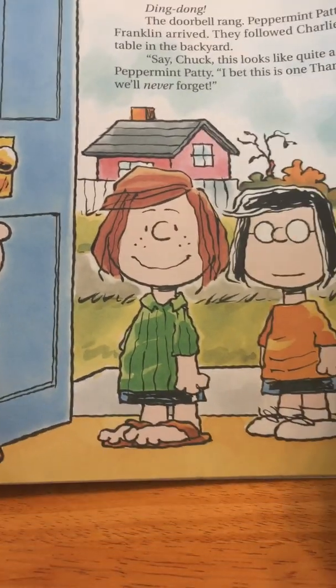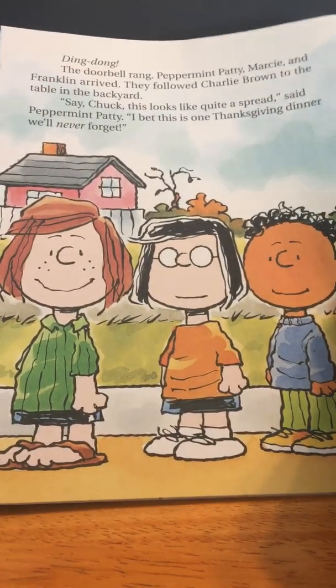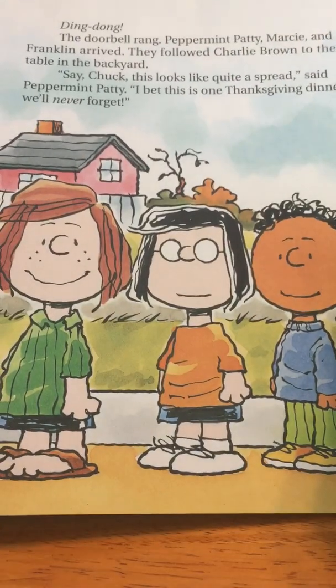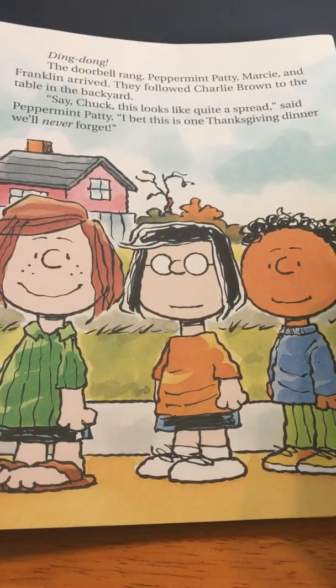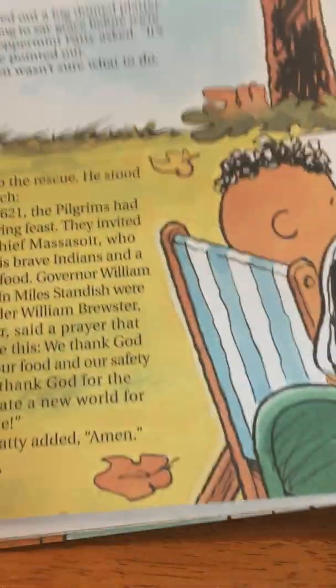Ding dong! The doorbell rang. Peppermint Patty, Marcy, and Franklin arrived. They followed Charlie Brown to the table in the backyard. "Say, Chuck, this looks like quite a spread," said Peppermint Patty. "I bet this is one Thanksgiving dinner we'll never forget."